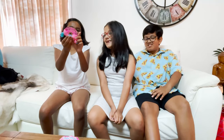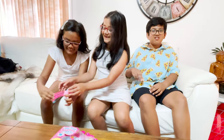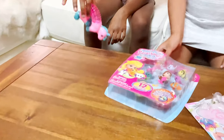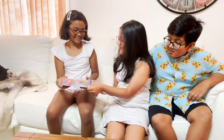So let's open the next toy. Rainbow! Except it's not colored. Let's see how good it stands. It stands pretty good. How about you dry it this way? Now Tanishka, do you want to open this one?